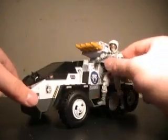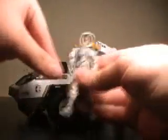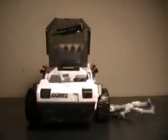So, I've got Whiteout chilling up here on the side, on one of several various pegs around the vehicle you can put him on. Let's actually put him in the cockpit. Before we do, let's actually have a look in the interior. You can see some of my sticker work up there, kind of went off at an angle. But actually, some very nice detail. As you can see, all the gears and the steering wheel.